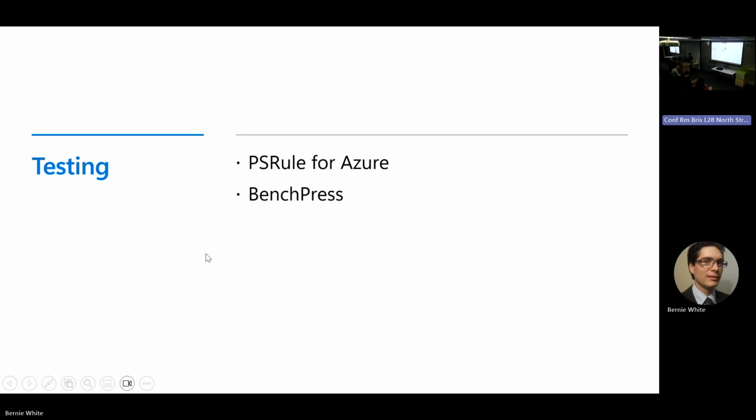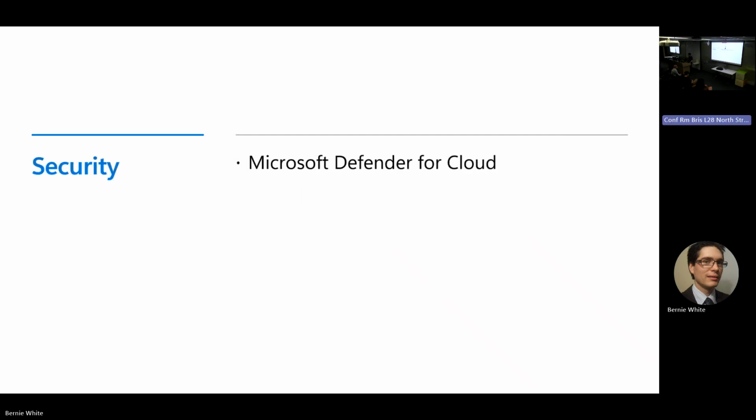For doing things like testing, there are also tools that you can use, such as PS Rule for Azure and Bench Press. These are both PowerShell-based tools that we can run in our CI/CD pipelines to automatically test our code. Defender for Cloud as well. I'll show that briefly in a sec, but basically we can also do DevSecOps scanning of our code with Microsoft Defender for Cloud.